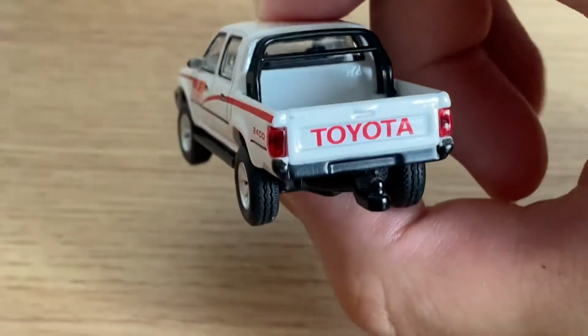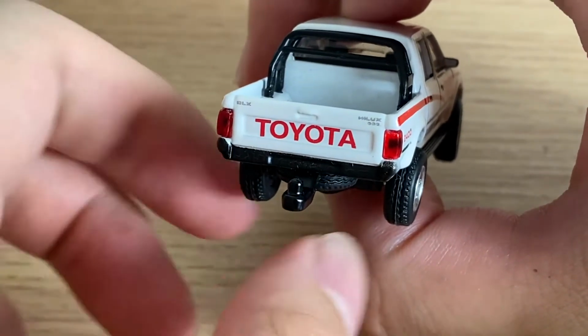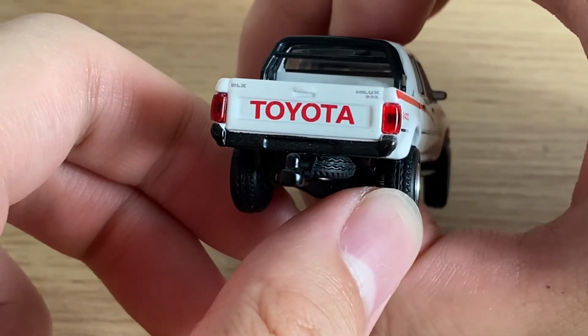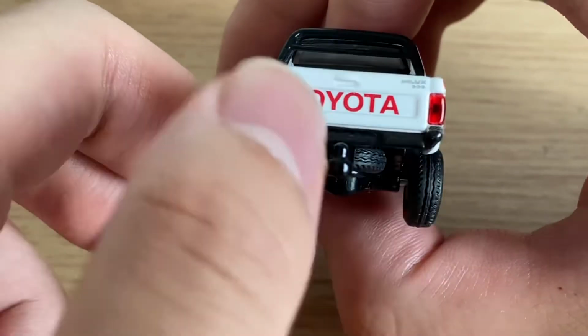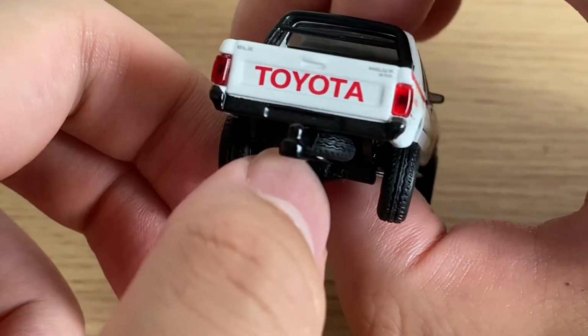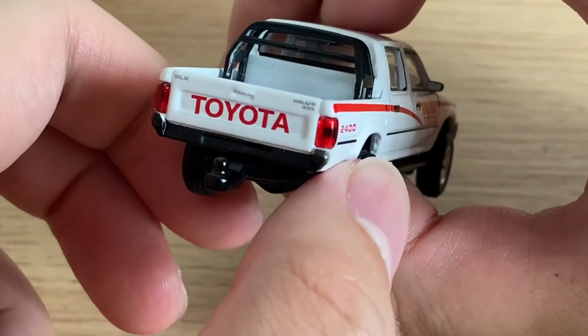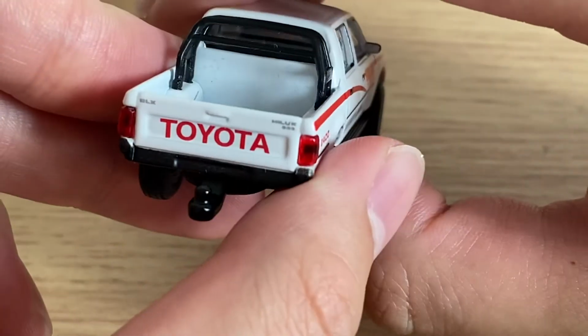But I think the highlight, at least as far as I'm concerned, is the back. Hilux. Might just be three dots, might be three letters or words, I don't know. It says Hilux, I think, and it says Toyota, and the back lights are also lenses, just like the front lights. So overall, it's really nice. I think the inside is just dirty, it's not stained.